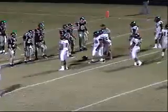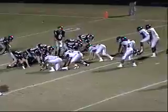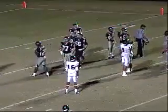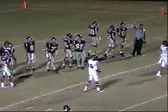As the Cavaliers line up to play defense here, Central in the same set they've been in all night. Quarterback under center, fullback behind him. Going to go on a hard count. Another flag, not sure. Movement. Somebody moved, not sure who it was, so we'll see. Could have been the Cavaliers that time. Yeah, hard count got the Cavaliers, so they're going to pick up that 5 yards back. They're going to move the ball out to about the 13-yard line and bring up about a 1st and 5.